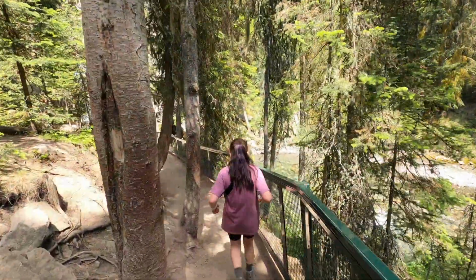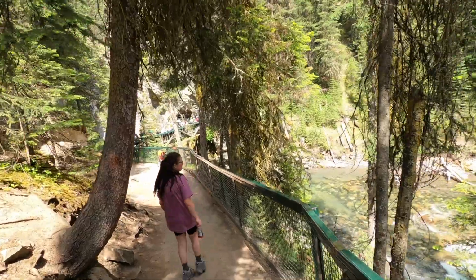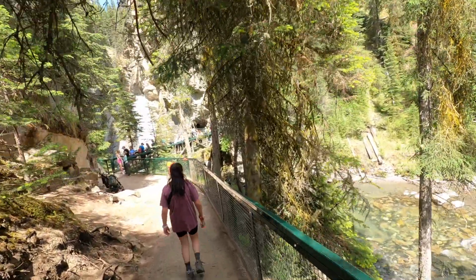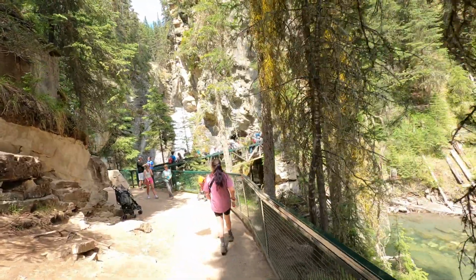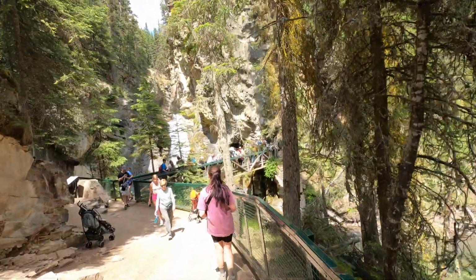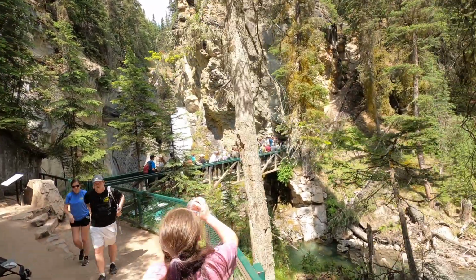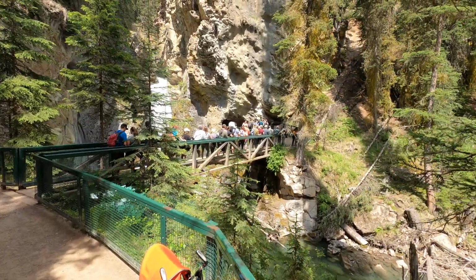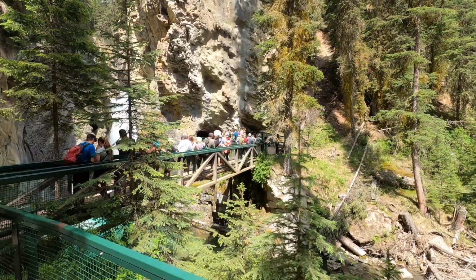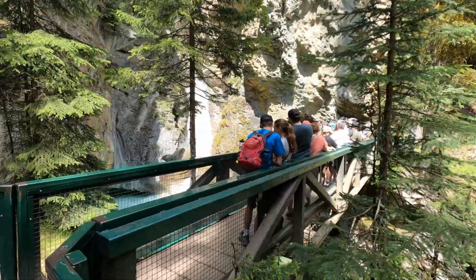All right, so we're making our way to the lower falls, and this looks ridiculous from the standpoint of the line. The lower falls are pretty incredible. Not sure they're worth that line that you're seeing now. Let's just get some pictures from here.